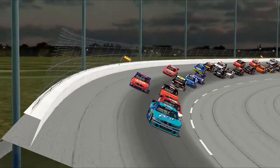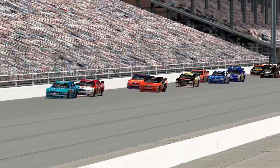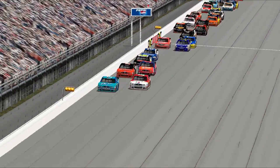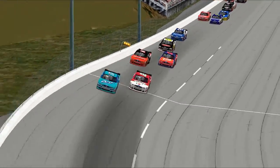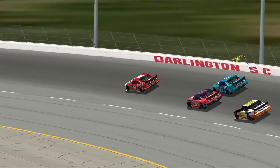And now here comes Hernandez. Hernandez in the 12 now. He wants the lead. He goes up to second. Hernandez got a good run off of 4, and now looking for the lead against James Richardson. He will get the lead and makes the pass in the Heinz number 12 car.